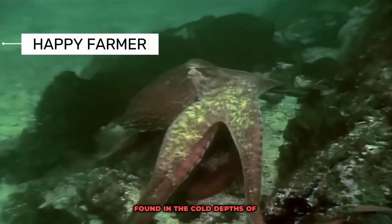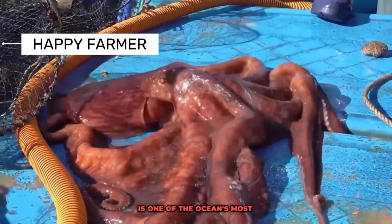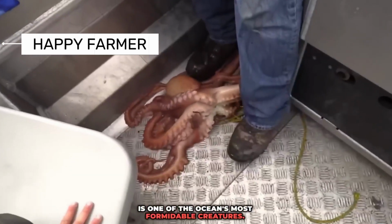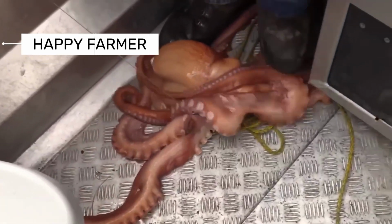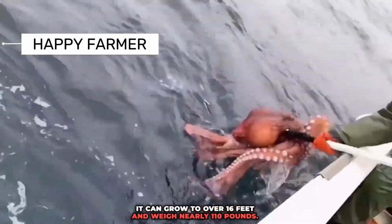Found in the cold depths of the North Pacific, from Japan to Alaska, the Pacific giant is one of the ocean's most formidable creatures. It can grow to over 16 feet and weigh nearly 110 pounds.